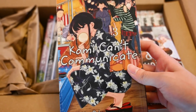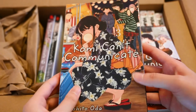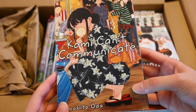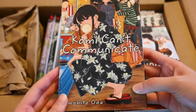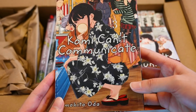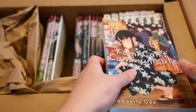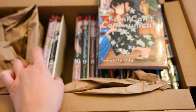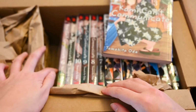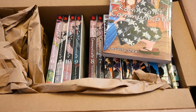Here's the cover for volume 3. I really, really like this. At first, when I saw this cover from the Right Stuff page, I thought she was chewing bubblegum or something. But now it looks like a fish catching game and looks cute. So you have 2 and 3 there. And then, oh, I did not pick up volume 4, maybe because it was out of stock.